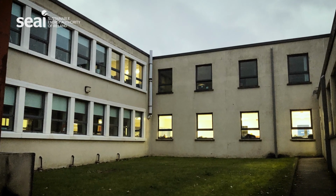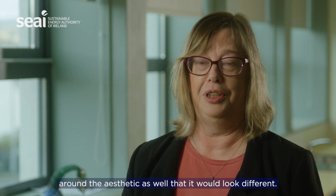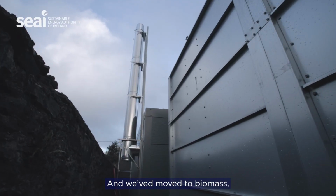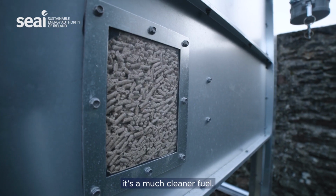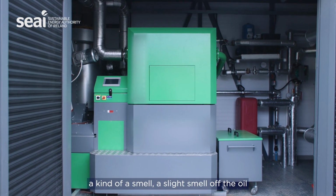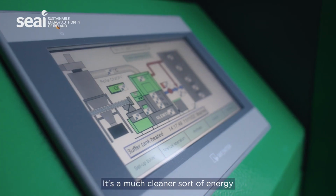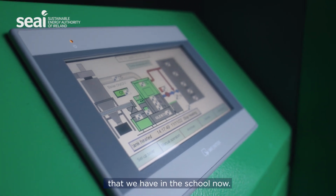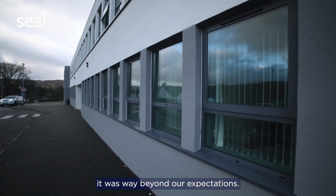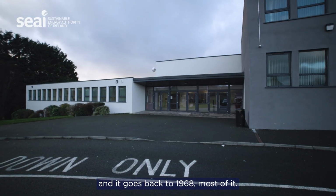That's one thing. We had an expectation then around the aesthetic as well, that it would look different, refreshed, was all we were hoping for. Then we've moved to biomass, so it's a much cleaner fuel. I never realised until it went that there's a slight smell of the oil, and there's a stuffiness. It's a much cleaner sort of energy that we have in the school now. And as for the external, it was way beyond our expectations. It looks like a new modern building, and it goes back to 1968, most of it.